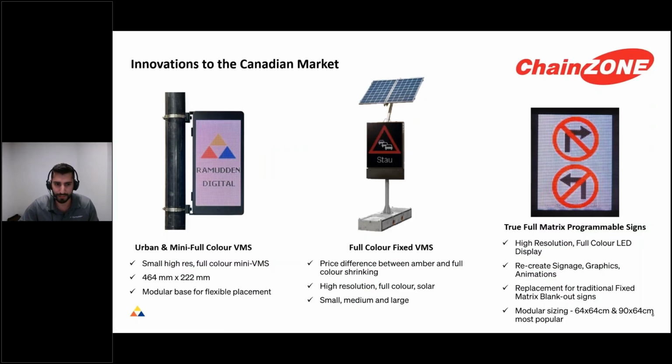As you may know, Stinson and Remude Digital have been in the programmable signage market for many years. We are a prominent supplier of message boards, smart work zone solutions, dynamic signage, and fixed support signage. We've also been active in staying abreast of advancements in technology.